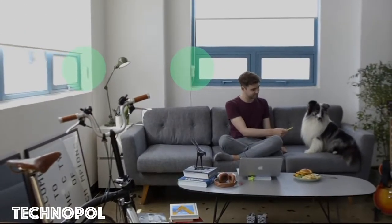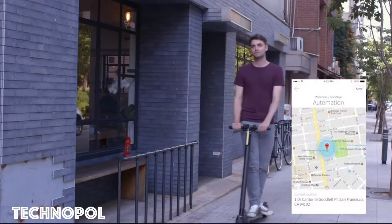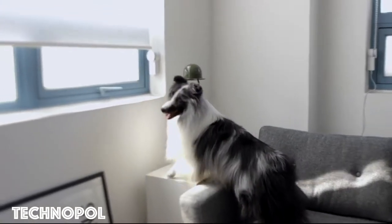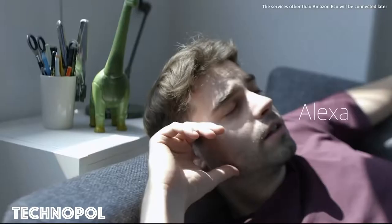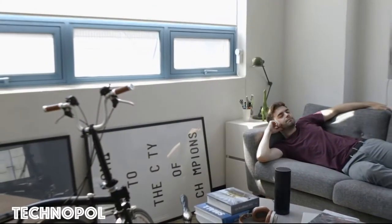It is also possible to control multiple curtains at the same time. It can recognize your location, so you can open and close them automatically. And what's more, it's easily connected to voice recognition devices. Alexa, lower the shade. So you can control blinds and shades with your own voice.